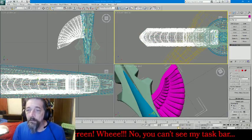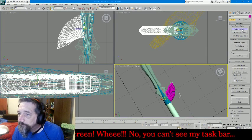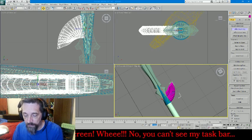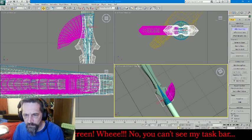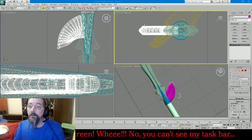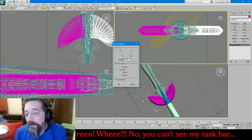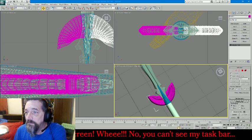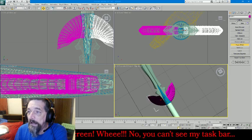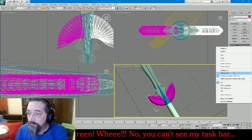Okay. And then we need to move the center to negative 13.22. Is it 228? Yeah, it's 228. Okay. Now, we go ahead and we mirror it. Copy. Okay. Now, the problem with mirroring is that this side isn't really mirrored. It's scaled negative. And we hit normal, collapse.